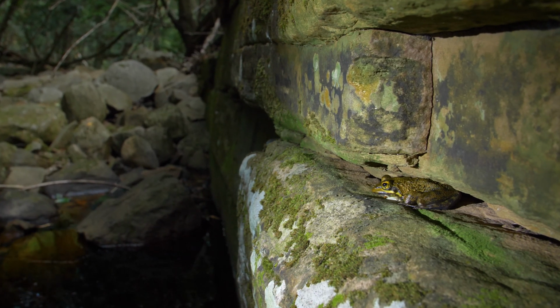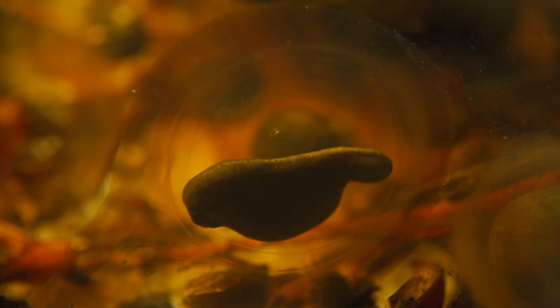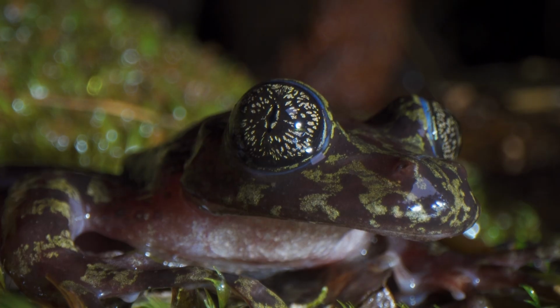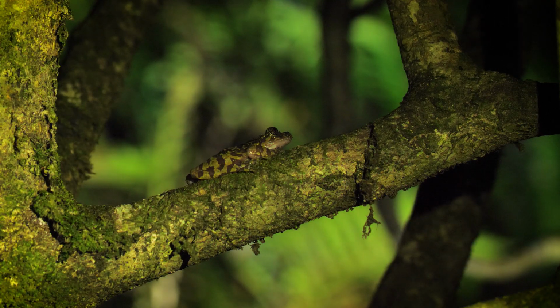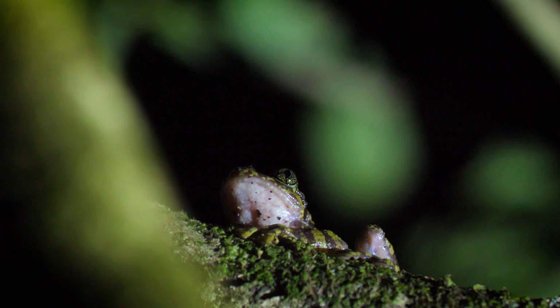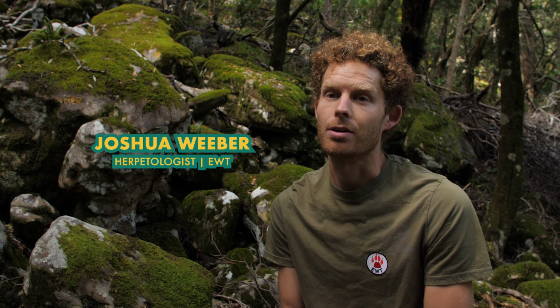So amphibians globally are the most threatened vertebrates on the planet. In South Africa, 30% of our 135 species are listed as threatened. Many of them are very highly habitat specific and occur in very narrow ranges, often on mountain tops or in a couple of streams like the Table Mountain ghost frog. The Table Mountain ghost frog is restricted to Table Mountain. It doesn't occur anywhere else in the world.